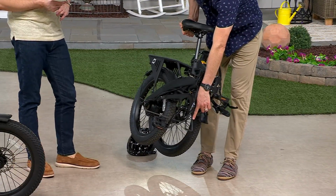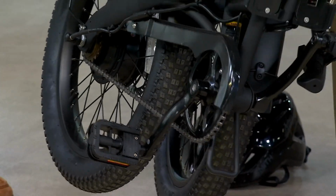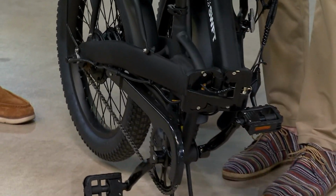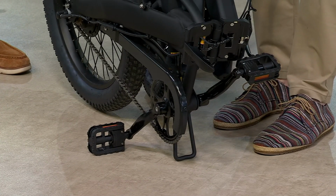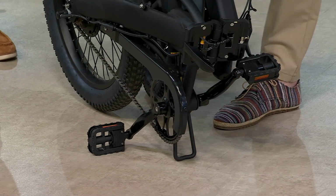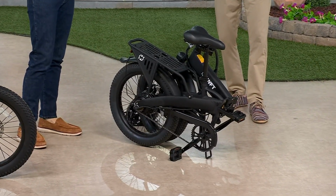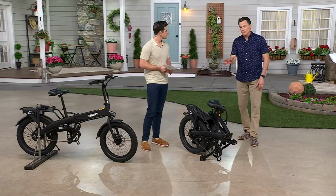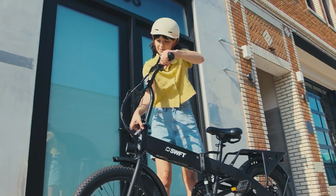And another cool little thing here, if you look right down here underneath the crank, you see that little metal peg there? That prevents you from putting the actual crank of the bike on the ground. So that is what actually rests on the ground. So you're not going to damage the crank, you're not going to damage the pedals, and it just stays in this position. So this is perfect for picking it up, putting it in the back of the car, or storing it if you don't have a lot of room in your garage or in your apartment. This folds up into that nice compact size.